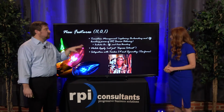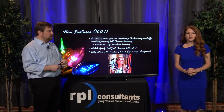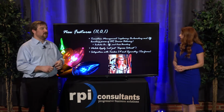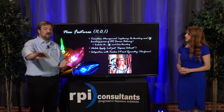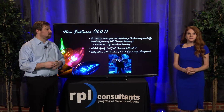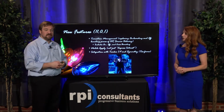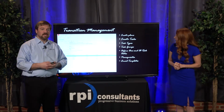Also with this there's more integration with Tracker I-9 and Symmetry, we believe the product is called, for tax forms and tax automation. So we can start to have people fill out their W-4s and local state taxes through this. And we'll show you at least what the I-9 is going to look like.